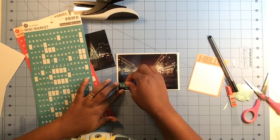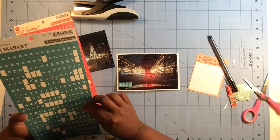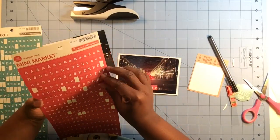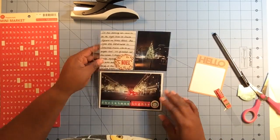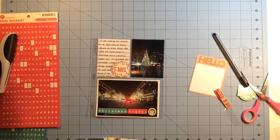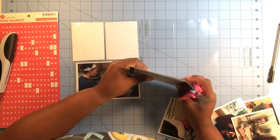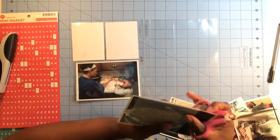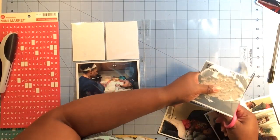We grabbed some hot cocoa from Starbucks, and that was also the night that we went to look at Christmas lights all around the various neighborhoods in that area. So I wrote out Christmas lights in my mini market alphas, and I did a tiny bit of embellishing. What I have learned is that I don't have to over embellish in this album, and I'll talk more about that when I do my December Daily 2015 prep in my reflections on December Daily.